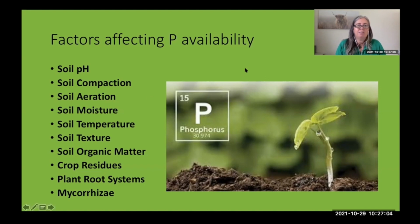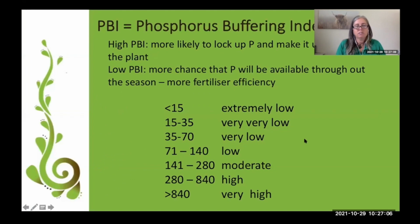This phosphorus buffering index, that PBI on your test, have a look at that, because that's going to tell you how quickly the phosphorus that you apply will lock up or not. If you've got a high number, it'll become unavailable to the plant fairly quickly. If it's low, it's going to be there longer. On these tests, yours was pretty good. I haven't got the test in front of me, but I'm pretty sure yours was in the low range. So you can have a look there and note that in your notes as you work through it. That's what that means, and that's how to interpret it.